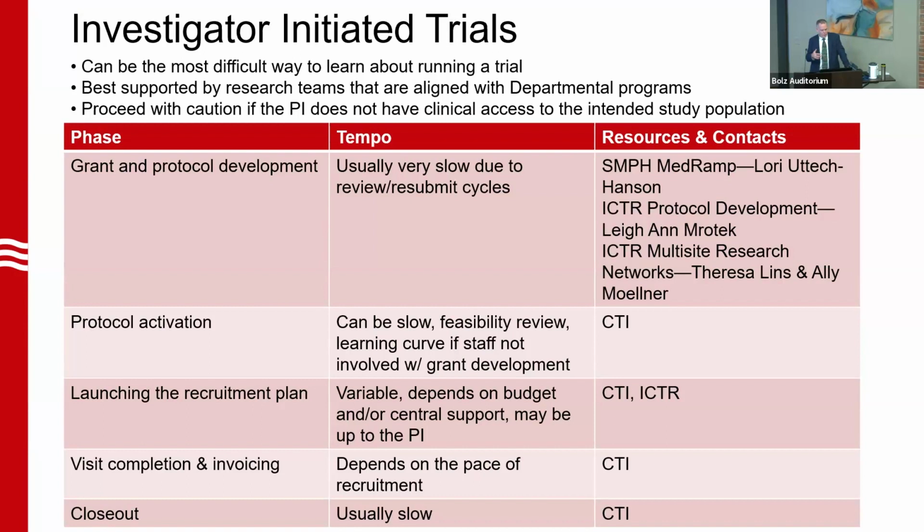I've got another slide about recruitment plans, and then the visit completion is similar to an industry trial. It's really dependent on the clinician and the study team to get the patients in the door. The Clinical Trial Institute really isn't that well set up for investigator-initiated studies. They will do them, but it's not what they're efficient at. And so ICTR is getting into this space, and that's where the training resources are listed here on the right. So the protocol development team led by Leanne, and getting tapped in with a multi-site research network for Teresa. But it's really more of an activity that's best done locally at the division level or the department level with a shared coordinator group if you have one.